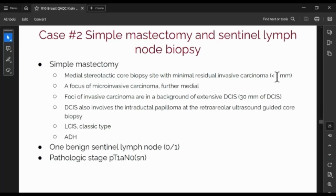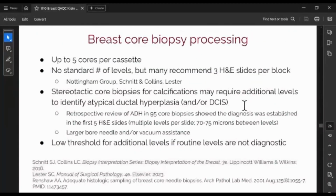And then there was also another focus of invasion, but it was microinvasive. That focus had not been biopsied before. Those 2 foci were in this background of DCIS, about 3 centimeters of DCIS. So she has extensive DCIS, and the DCIS extended to that intraductal papilloma. We had called it ADH before, but now it's enough to call DCIS. She also had some classic LCIS and some ADH, and she had 1 benign lymph node. So she had a lot of surgery for not so much disease, but her diagnoses were correct, and she got what she needed.